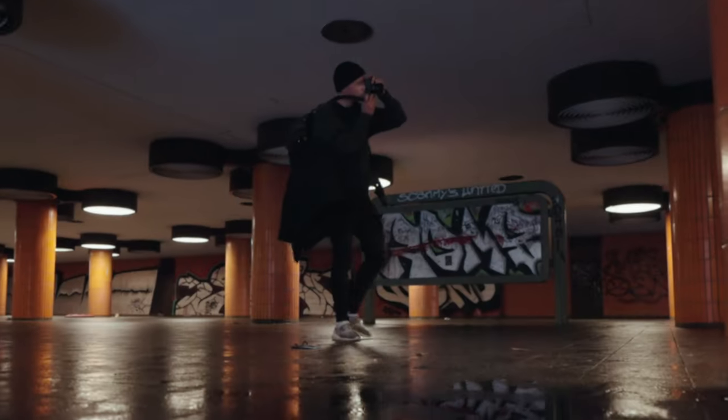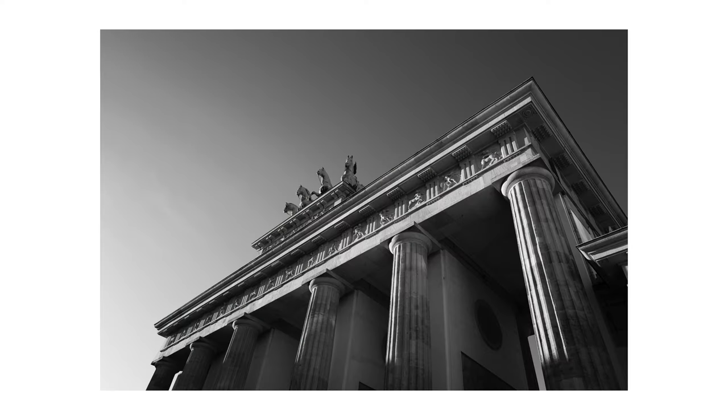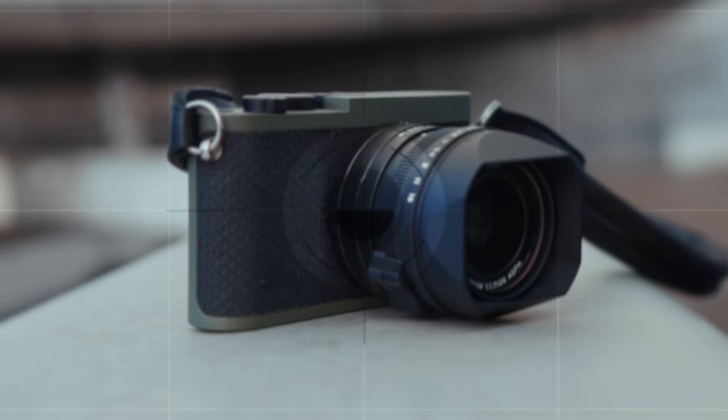Hey from Berlin, the gritty capital of Germany. It's a city full of character and characters, and it's a great place for street photography and architecture photography, and we're kind of bringing the Leica back home. It's close enough. Let's explore the city POV style, turn on the GoPro, and let's go.